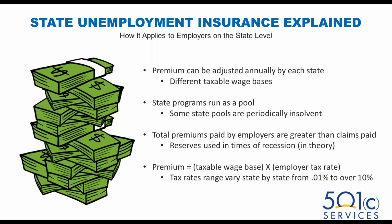So state unemployment, again, is overseen at the federal level, but each state has the opportunity to manage exactly how they run their unemployment. Each state has a taxable wage base, which can vary anywhere from $7,000, which means the first $7,000 of an individual's wages are taxed, all the way up to over $40,000. So states really have an opportunity to determine what that taxable wage base is. They also have an opportunity to determine how they assess a tax rate. But in every state, it is a tax rate multiplied by the taxable wages of an organization to come up with what their taxes are.